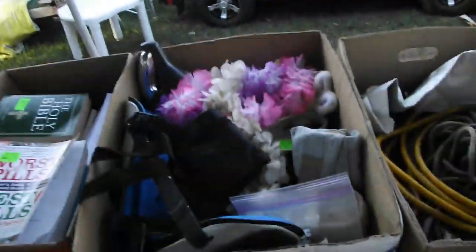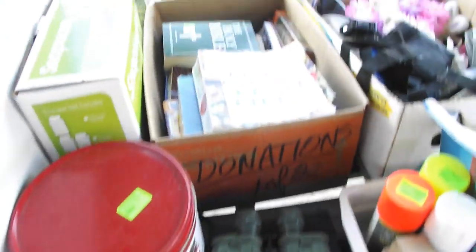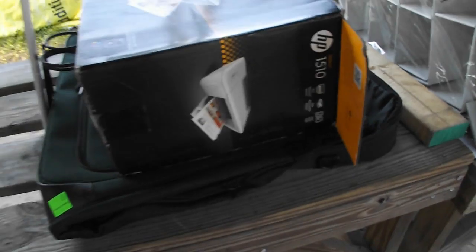Let's go over here. Looks like a set carrier, tote bags, more totes, a little lantern. We have a pass for Easter egg making kits. Yep, there was a bike guy again. Some old records. Peter Pan records. Set of binoculars. More books. We've got a little storage unit there for you.